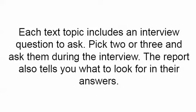Each text topic includes an interview question to ask. Pick 2 or 3 of the topics and ask the questions during the interview. The report also tells you what to look for in their answers or why you're asking this question. Interviewers should also use the topic Ideal Interview Environment. This describes what the candidate ideally needs from a work environment. Use your own judgment as to whether this is similar to the actual work environment being offered.